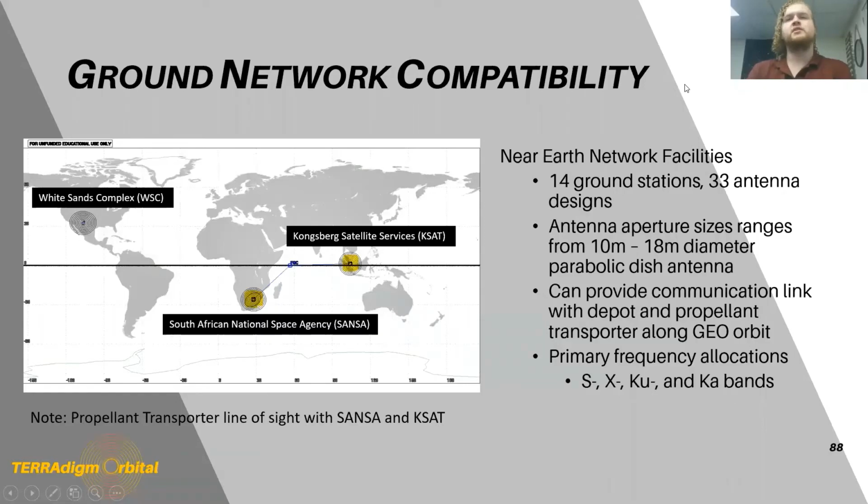For ground network capabilities, we decided to use Near-Earth Network facilities due to the number of ground stations they have available. Near-Earth Network has 14 ground stations available with 33 different antenna designs. Antenna aperture sizes range from 10 to 18 meters in diameter. Having access to Near-Earth Network's ground stations allows constant communication between our spacecraft and ground stations.